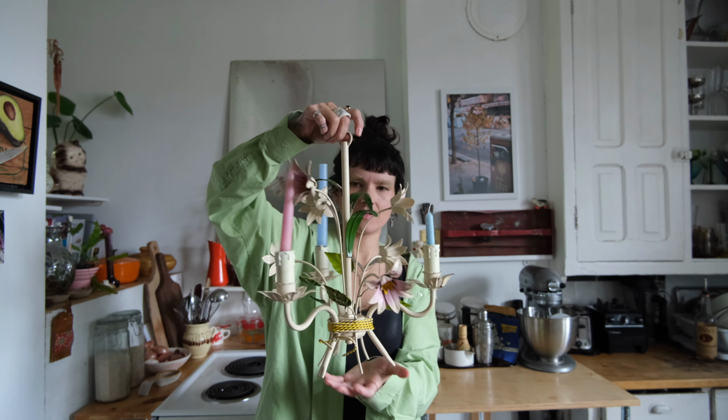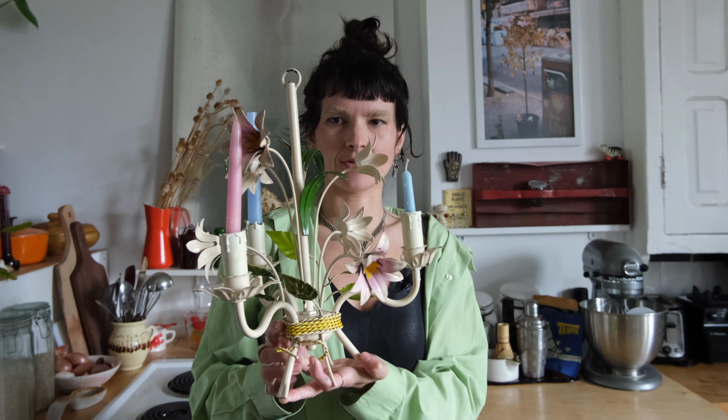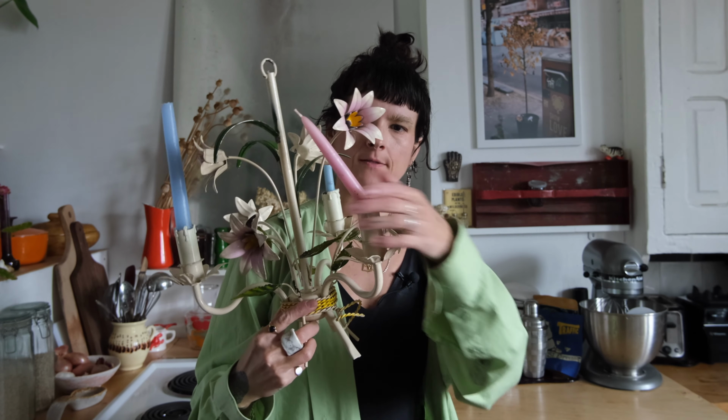But I freaking love this thing. The colors and the whimsy, I love it. I think this was like $3, maybe $4. Best $4 I ever spent. Oh, God damn it.